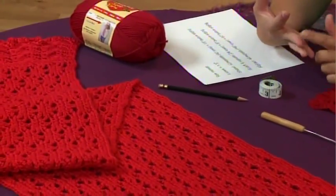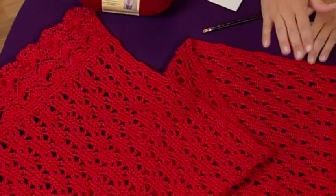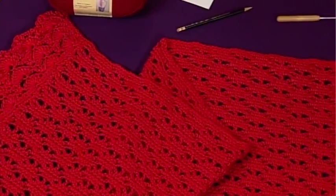Next, it's time for the Crochet Corner with Kristen. She demonstrates how to interpret a stitch pattern and translate it into a scarf, shawl, or other customized crochet project.